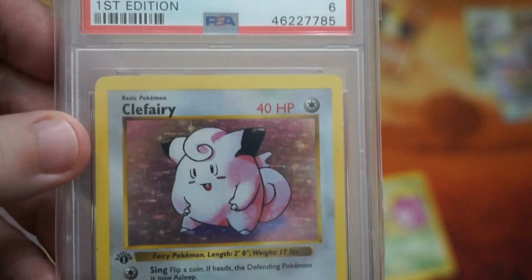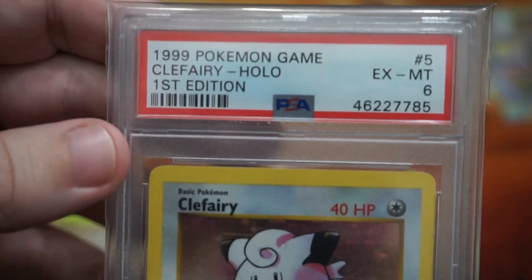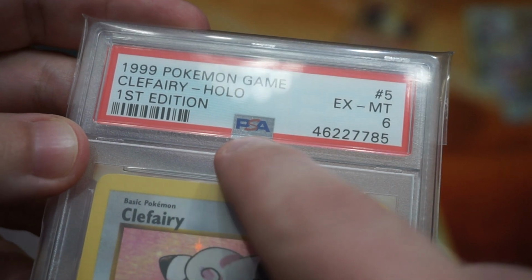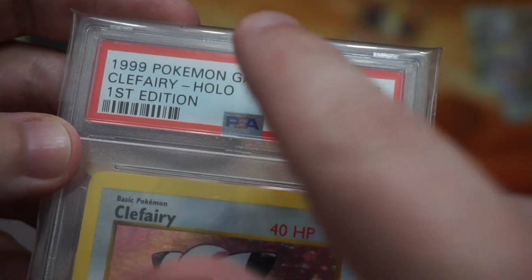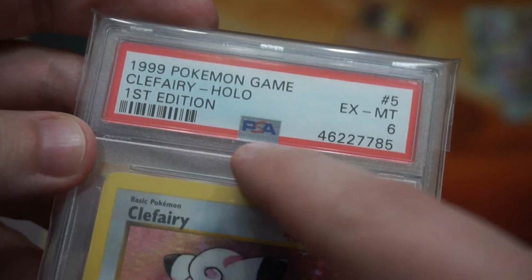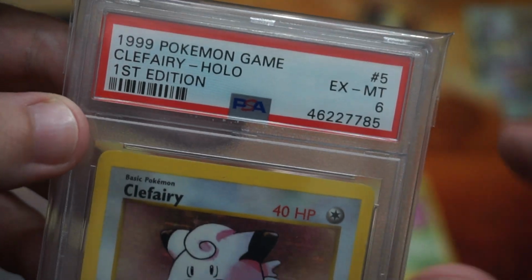It avoids all of the shenaniganry. A couple things to note about the slabs, if you're concerned whether they're real or not, is the label itself has this unique ink here. I forget what they call it, but it's some sort of security ink that's similar to currency notes, where you can tell if it's a fake bill or not. They have some sort of unique ink there.